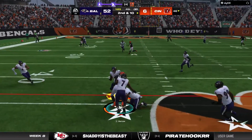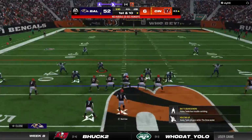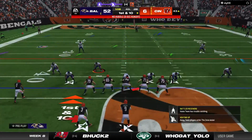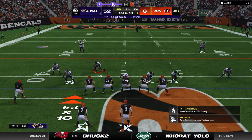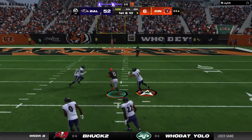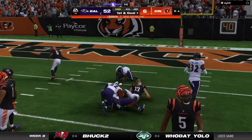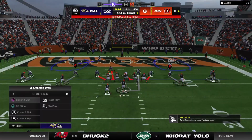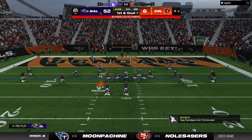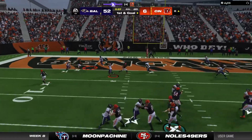Dancing to his left. And taking it across midfield and inside the 45. They're going to need to get up and set in a hurry. Throwing now, Burrow on first down. 20. And he's brought down, but not before he reaches the 8-yard line. The chain gang hustling to catch up. Here's first and goal from just inside the 10.